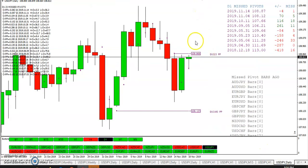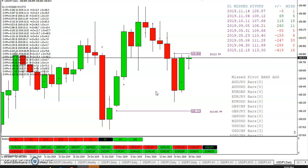Missed pivots. You see we had one a couple days ago. We had one here near the beginning of the month. In fact, I was talking with a trader who had asked me about trading out of a jam, and I basically said the best way to trade your way out of a jam is not to get one in the first place. But I need to go and answer that question.